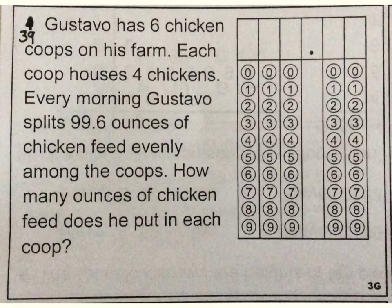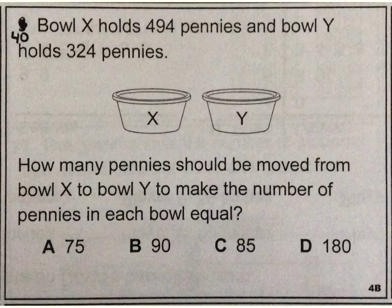Number 39. Gustavo has 6 chicken coops on his farm. Each coop houses 4 chickens. Every morning, Gustavo splits 99 and 6/10 ounces of chicken feed evenly among the coops. How many ounces of chicken feed does he put in each coop? Number 40. Bowl X holds 494 pennies and bowl Y holds 324 pennies. How many pennies should be moved from bowl X to bowl Y to make the number of pennies in each bowl equal?